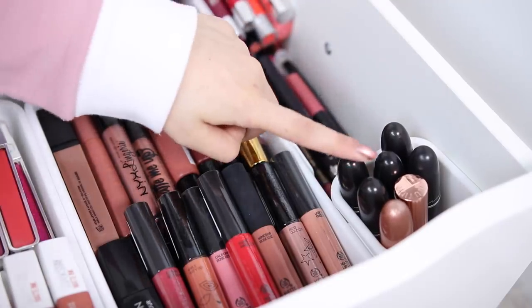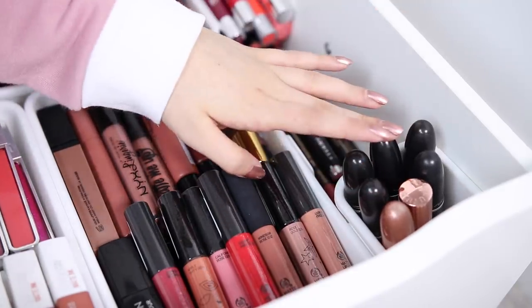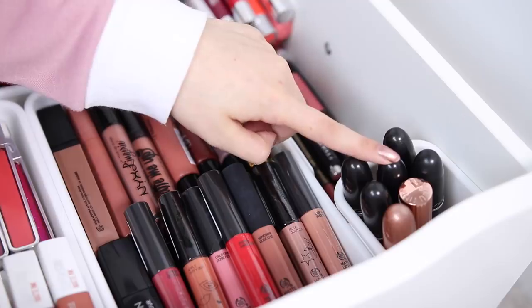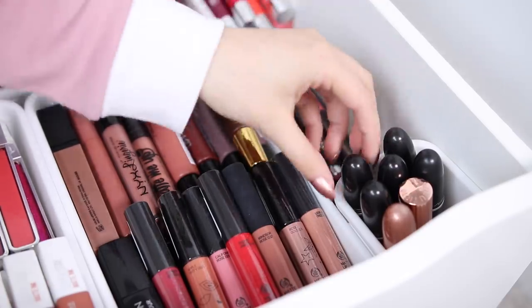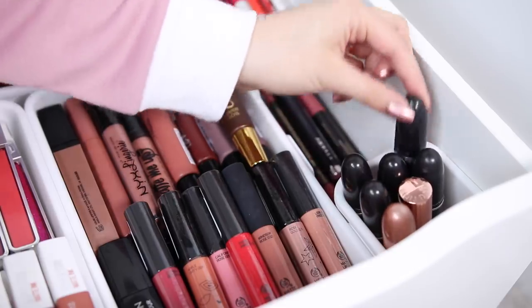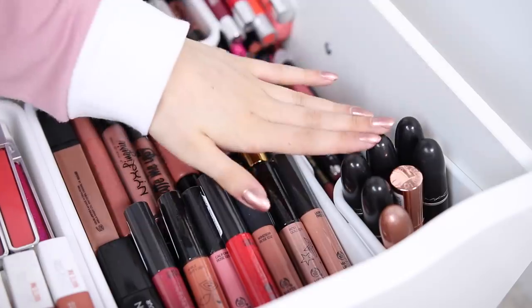And then this little funky section that's just sort of perched in midair is a load of my MAC lipsticks, because I just keep these because they're like my first lipsticks that I ever really bought. So I just sort of keep them here in their own little section, but I mainly have them there because I can't get rid of them.